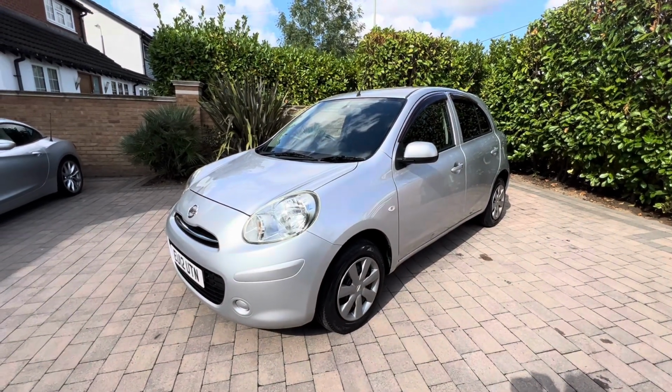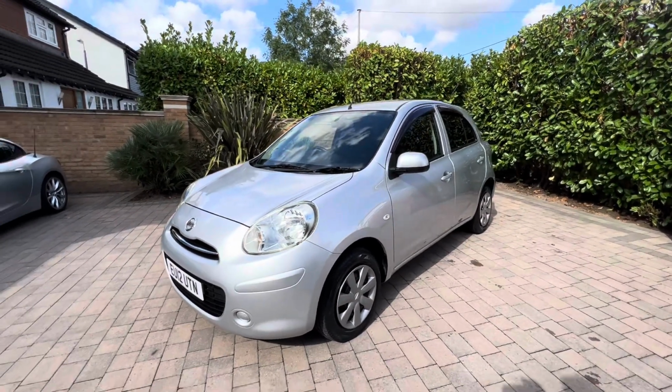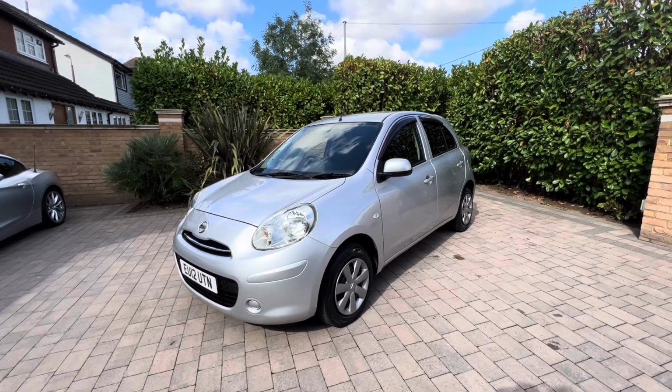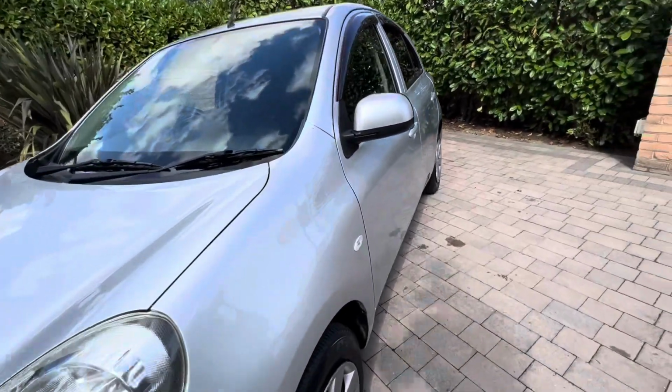Now the Japanese cars are in a league of their own, as if you've ever owned a Japanese car you will know. NISSAN MICRA is one of those. It's a CVT box which is a proper automatic, not a semi-automatic. Just put it in drive and go. So this particular car, as you can see, is finished in this gleaming metallic silver paint.